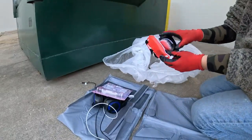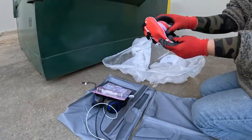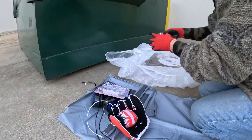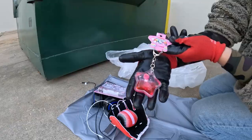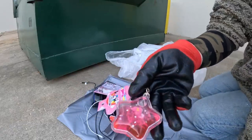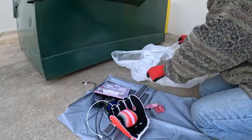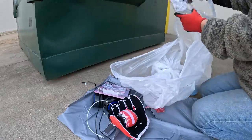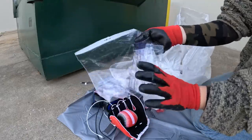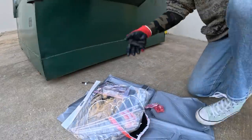Okay, oh look at this! It's a glove with a Velcro ball, so it always catches. Oh, that's cute. That's a little Hello Kitty keychain. She's floating in there. Oh, these are reusable straws, I think. They're plastic in there, that's great. Okay.